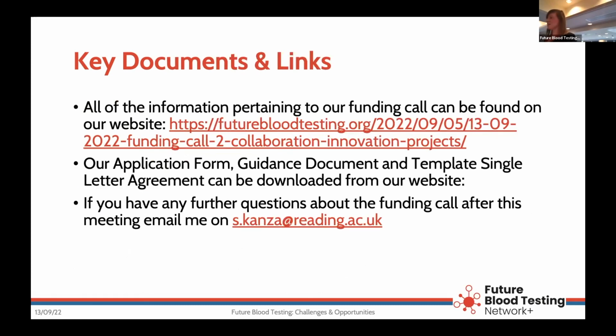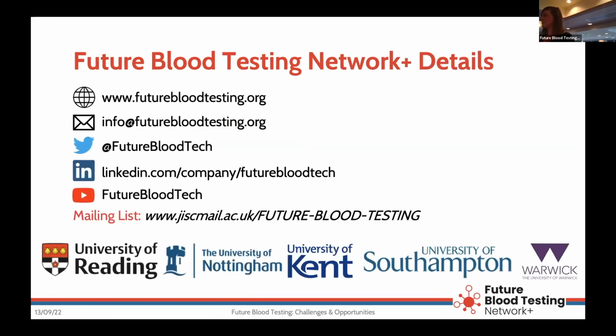Key documents and links. I have launched a second funding call on the website. If you go and look on our website under funding, you should be able to find it. And if you look on the documents page, you should be able to find the application form and the guidance document. Whilst we haven't got the updated award letter yet, there is the award agreement for the previous one, so we can show you that. The application form and guidance documents are also linked on the website. But if you can't find anything, just email me or LinkedIn me or something, and I will make sure I send it to you. And if you have any questions, get in touch with me.